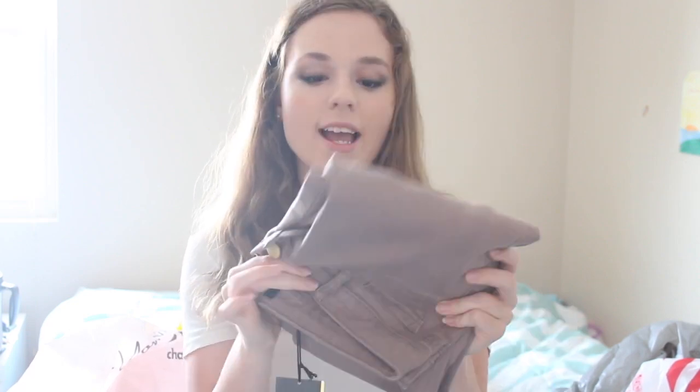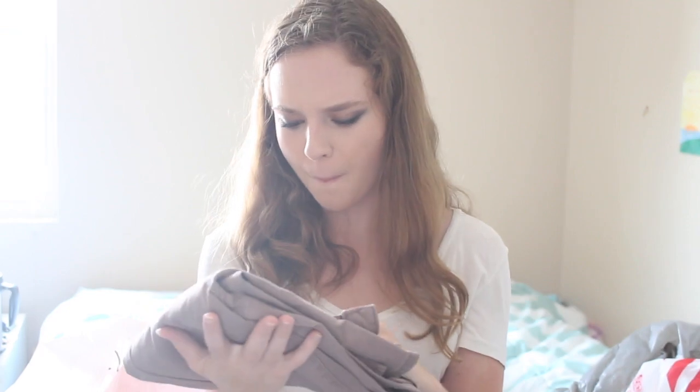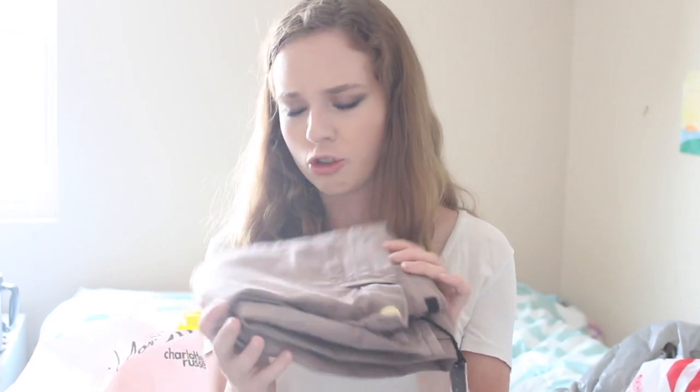Finally, from Charlotte Russe, I got these really cute jeans. And, well, I think technically they're pants. Wait. They're jeggings. Okay, so I got these jeggings, and I don't have any odd-colored jeans, leggings, jeggings, whatever you want to say. So I decided to change things up by getting these unique, purplish, brownish, gray, pink thing. I don't know what color this is.